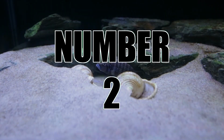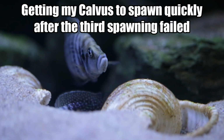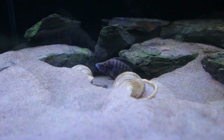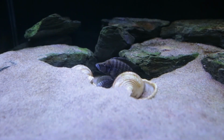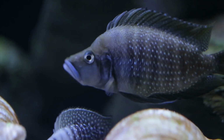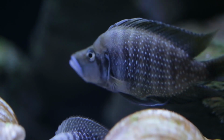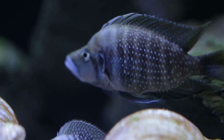So guys, some good news with the first tank. My white Altolamprologus Calvus breeding pair have spawned again. This is the 4th time they have spawned. After the first 2 successful spawnings, most of you would know that the 3rd spawning was a dismal failure where I lost almost pretty much all the fry. If you haven't seen that video where I discussed that, you can watch it right here. But this is the 4th spawning of this breeding pair that I have, and thankfully I've managed to get them to breed relatively quickly after that 3rd attempt was a failure.